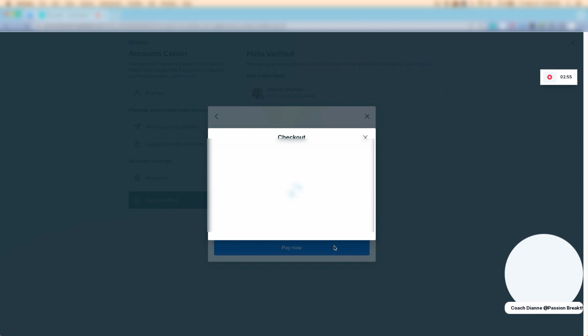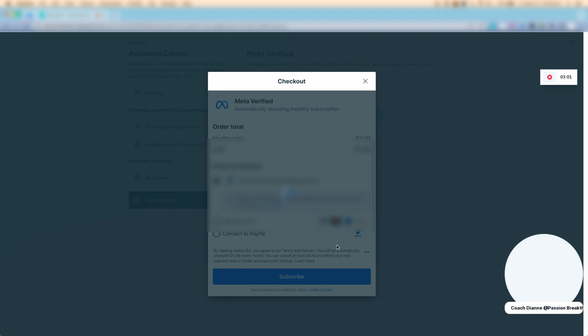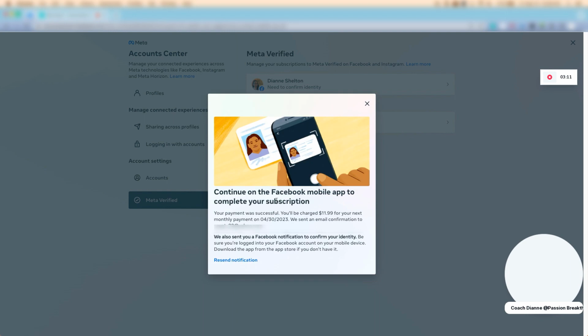So let's go ahead and see if this will let me do this. And I already have this. Let's continue and see what that's going to look like. Now it's going to take a few extra minutes for it to go through, and then it went through just fine. Every month it's also going to do this, and now it's asking me to go to my mobile app. So I'm going to check right now and see if there's anything on there that I need to show you from my end. On my Facebook app, what I see is absolutely nothing. It just says to go to the mobile app.